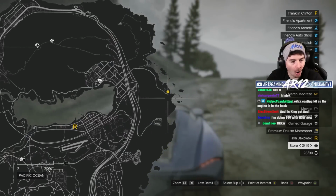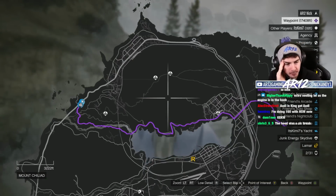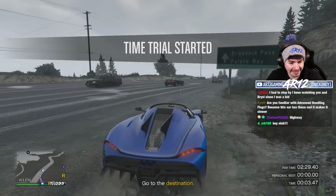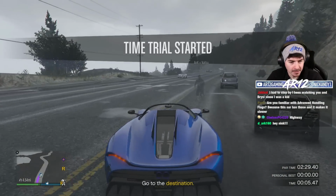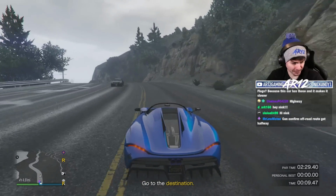We are going all the way to the other side of the map. I think we just hit up the highway. I think we run the highway. Go. Come on, time trial. So it is raining, so I'm probably gonna have a little less grip than I usually would, but I think we'll be okay.